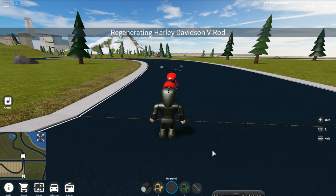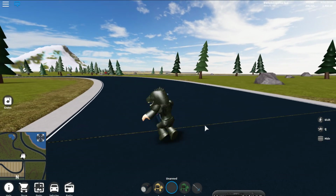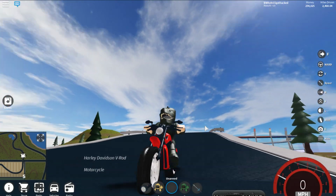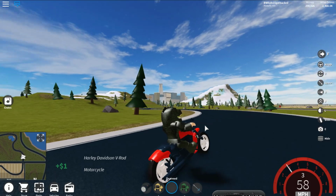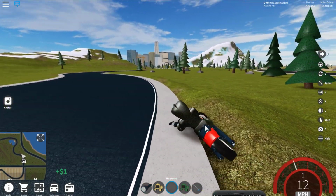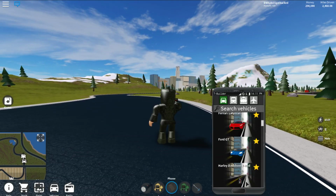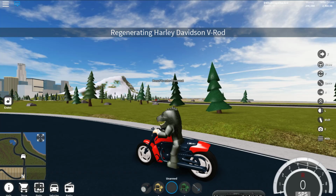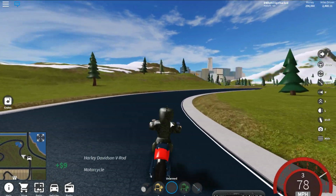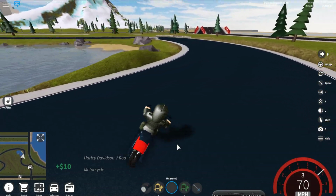And next is the Harley Davidson V-Rod. Come on. Can it pop a wheelie? Oh yes, it can. It can pop a wheelie like the Suzuki. Oh, no, I'm stuck. No, this handles really well.